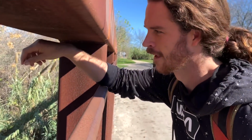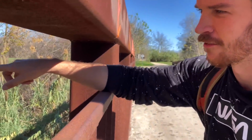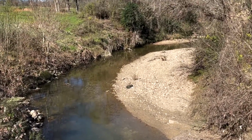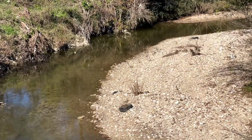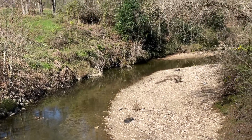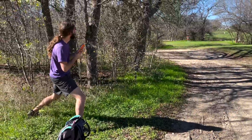What do you see? I see a nice little rock pile. Anytime you see rocks accumulating that are all that size, it's a good spot to look for artifacts on a little creek right here. Treasure hunting later? Yeah. Woohoo. They're here. That's sick.